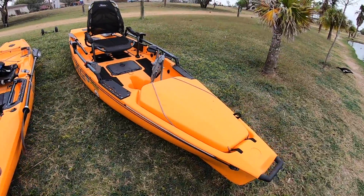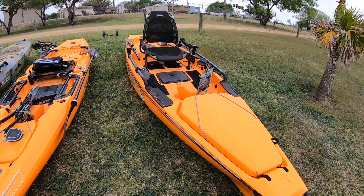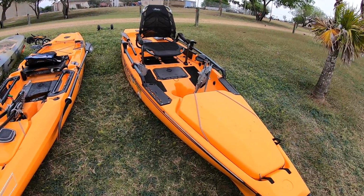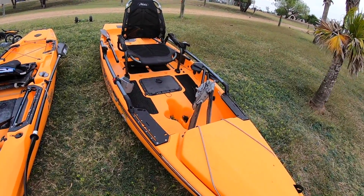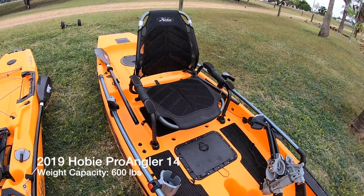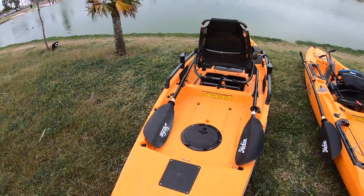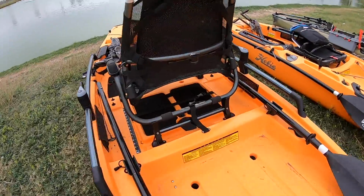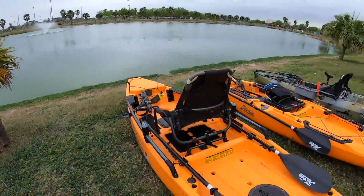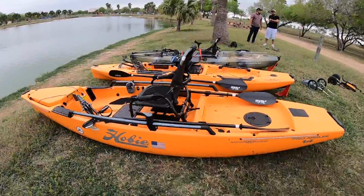This monstrosity over here weighs 120 pounds without the chair, without the pedal drive, and 144 pounds once you get it all rigged up. But yeah, this thing weighs a lot, but the capacity on this kayak, you can hold up to 600 pounds of weight on this beast. And the chair, this is especially important if you're a bigger guy. This chair supports up to 350 pounds of weight. So if you're a bigger guy thinking you can't get in a kayak, this is definitely the kayak for you.